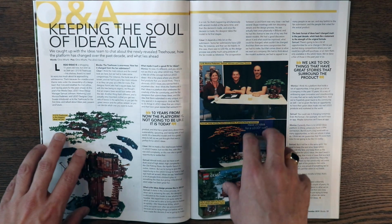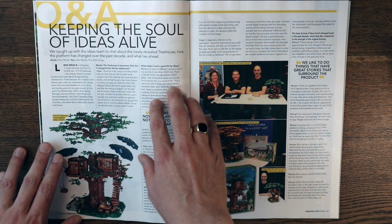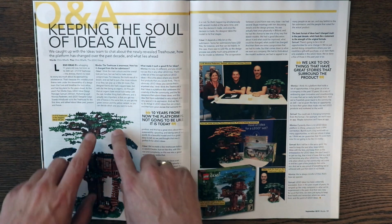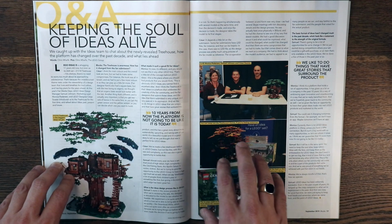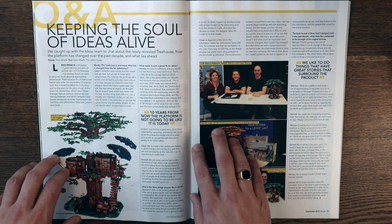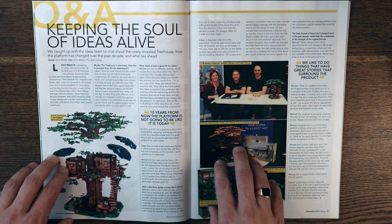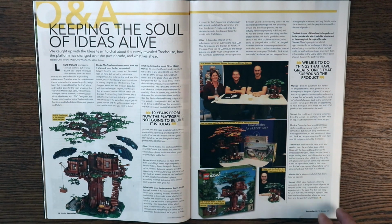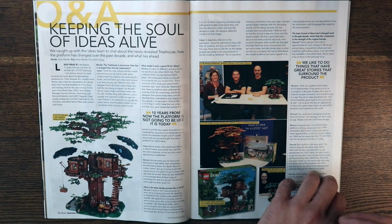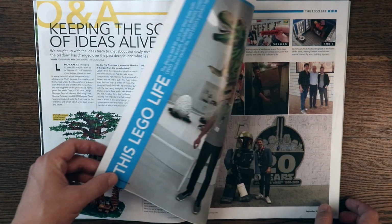And one thing I think is very interesting is what Monica has to say to what made it such a good fit for Ideas. She's talking about this, what made that a good fit for Ideas. And she says, it's new, it's different, and you would not see this in any other LEGO line. I think that's a good clue for everyone who wants to make a great LEGO idea set and maybe have it accepted in the end.